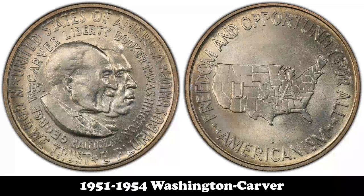Ultimately, a large number of Washington Carver half dollars were sold for face value, and many others were simply placed into circulation. Another fact about this coin is that some eagle-eyed collectors believe that the reverse design of the delineated map of the United States unintentionally omits the state of Delaware. When you look at one of these in hand, it's so small, maybe they just couldn't put it on there, or maybe you just can't see the line, though. So I'm not so sure about that one.